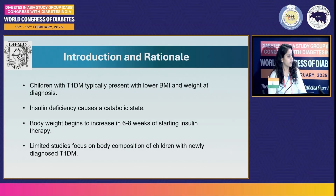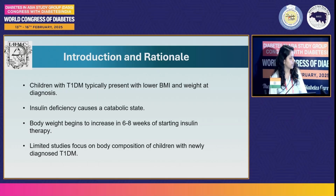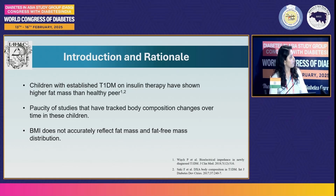Or both? Surprisingly, there are not many studies which have focused on body composition of children with type 1 diabetes, especially at the time of diagnosis. Most studies have focused on children with established type 1 diabetes who are already on long term insulin therapy, and they have been shown to have a higher fat mass than their healthy peers. And there is a paucity of studies that have tracked body composition of children with type 1 DM over a longer period of time, especially after diagnosis.